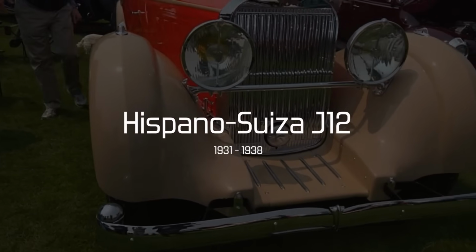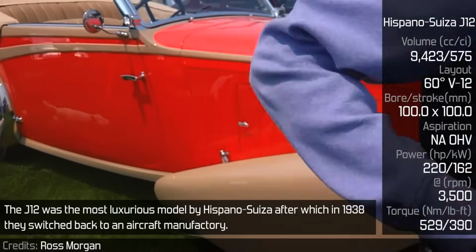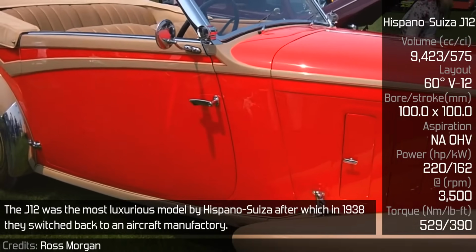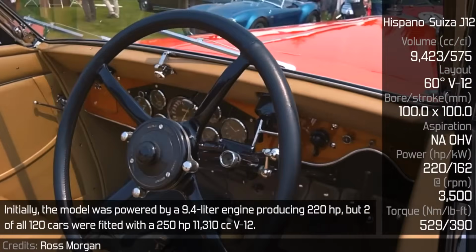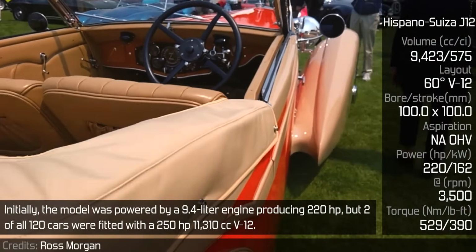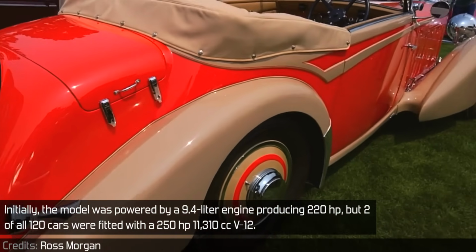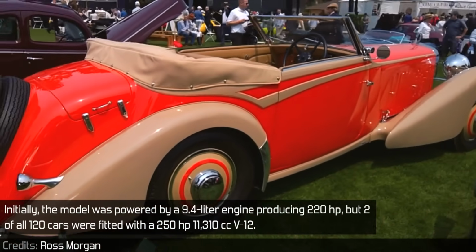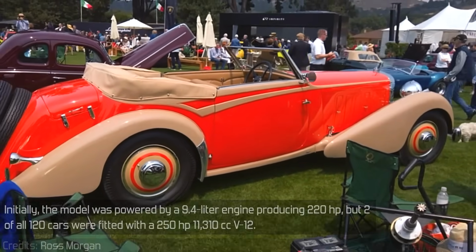Hispano-Suiza J12. The J12 was the most luxurious model by Hispano-Suiza, after which, in 1938, they switched back to an aircraft manufacturer. Initially, the model was powered by a 9.4-liter engine, producing 220 horsepower, but 2 of all 120 cars were fitted with a 250 horsepower 11,310cc V12.